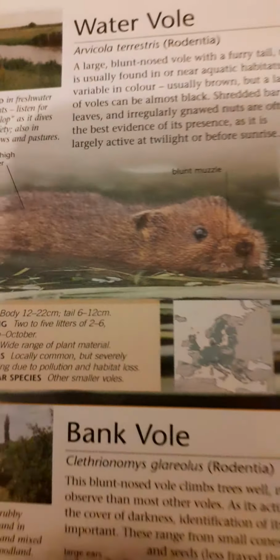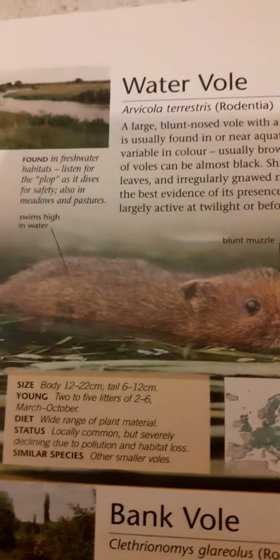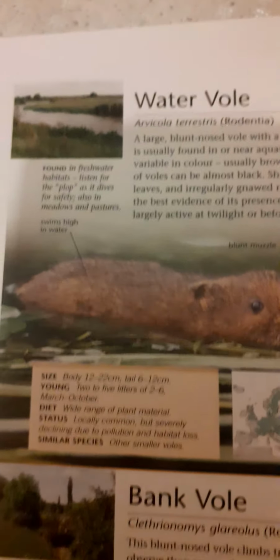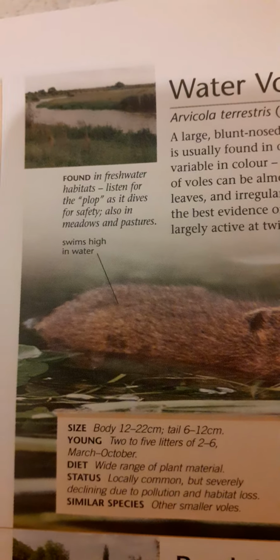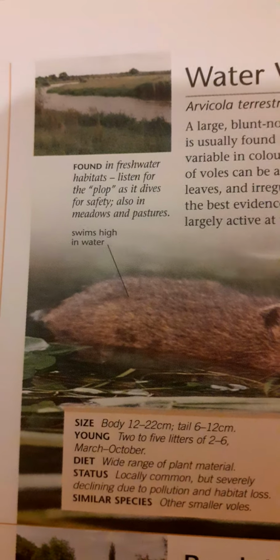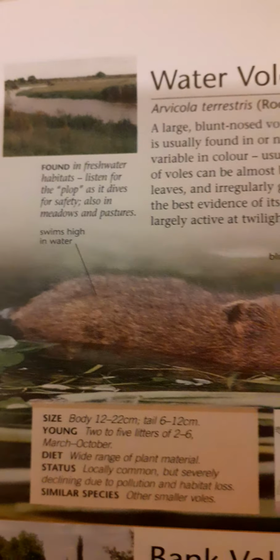Squirrels, well, you find them everywhere. Waterfall. It's a rodent. An aquatic rodent. Obviously, their habitat is for colour. Brown, yeah, their habitat. Water. So this is a more aquatic one for aquatic life.